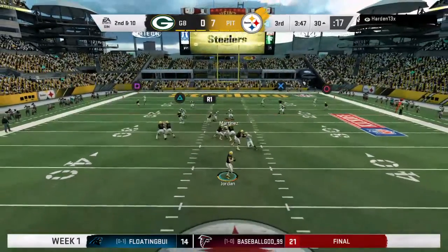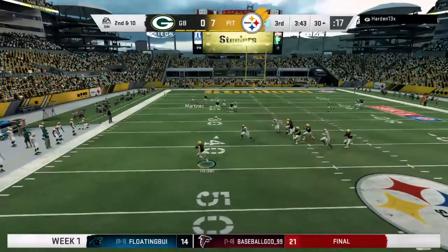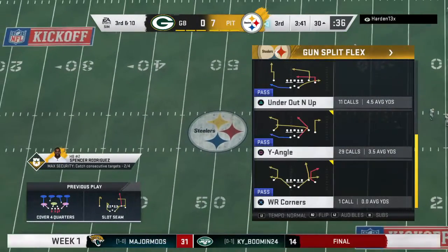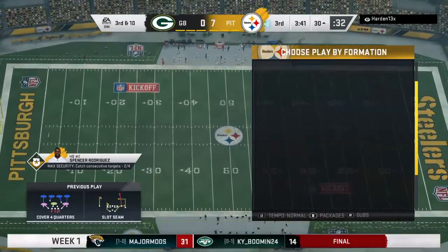To throw again. Jordan, forced out to his left, and he's just going to get rid of this thing to no one here. He throws it away. And now it's 3rd.